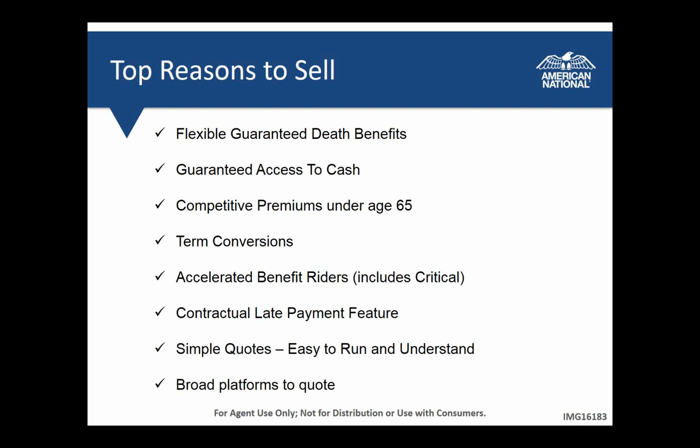for this product. Also, we do offer term conversions for the signature term. Signature term will convert into this signature GUL. And we do offer those accelerated benefit riders, which is a nice touch, especially since most carriers do charge the customer for the accelerated benefit riders to have them on their policies. Ours are absolutely free. We do have that contractual late payment feature, and getting illustrations for this product have really been easier than ever. Compared to the past, we've really made leaps and bounds in our technology department and running these illustrations.